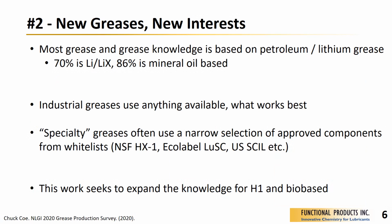So the second category of cases is where you have new markets opening up. You have bio-based, environmentally acceptable products. You have maybe some old formulators looking to investigate new markets, like incidental food contact. But if you see the production surveys every year for the grease market, you know most of the grease being made is lithium-based in petroleum oil. And when formulators try to break away from that kind of model, they end up in unfamiliar territory.